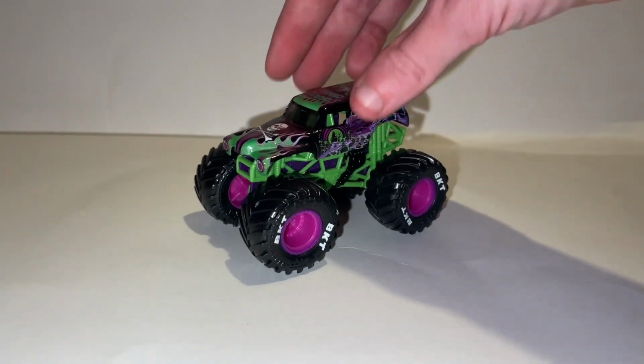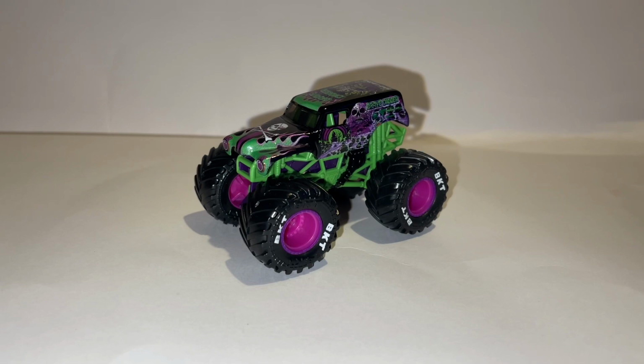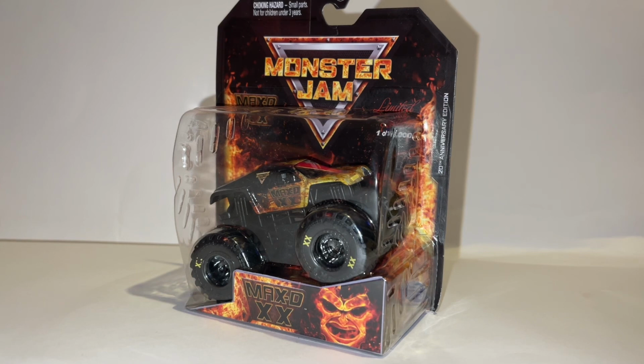We have a purple chassis, a green roll cage with the header highlighted in black, pink and purple on the rims and the bead locks in turn, and of course BKT printed tyres. Lastly, we have Max D 20 or Double X. I really like this truck.